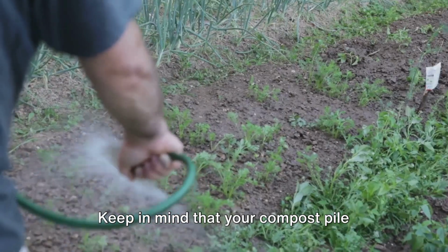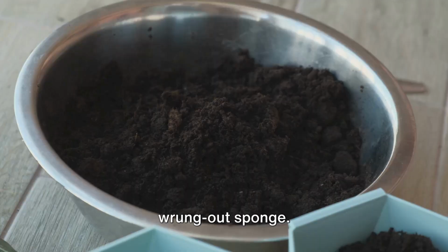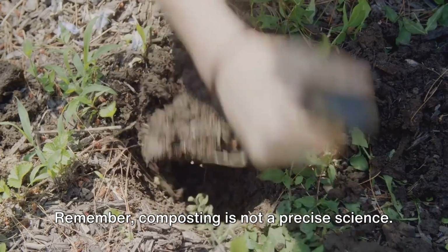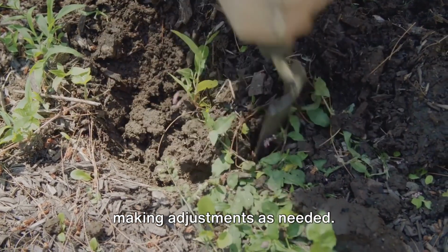Keep in mind that your compost pile should be moist, but not wet. The consistency should be like a wrung-out sponge. If it's too dry, add some water. If it's too wet, add more browns. Remember, composting is not a precise science. It's more about getting a feel for it and making adjustments as needed.